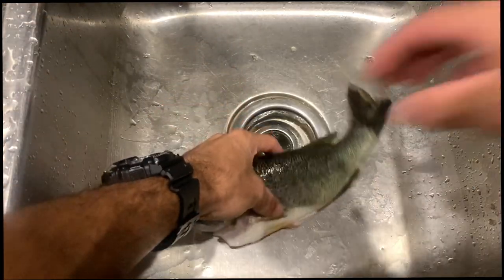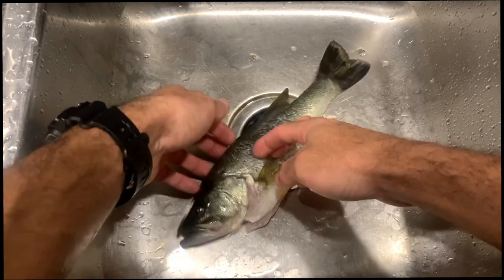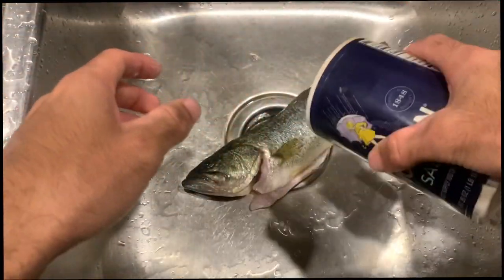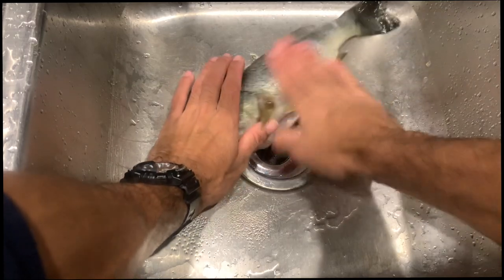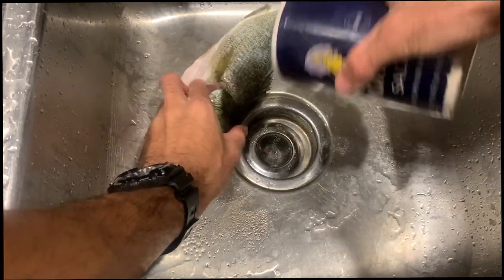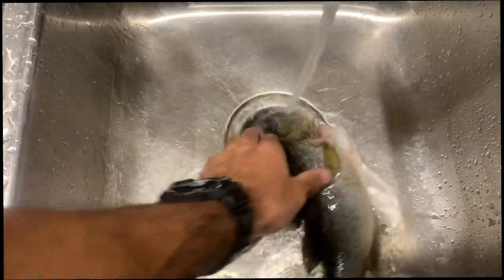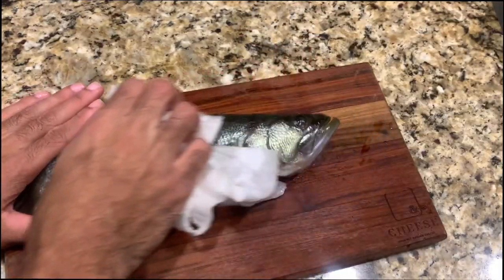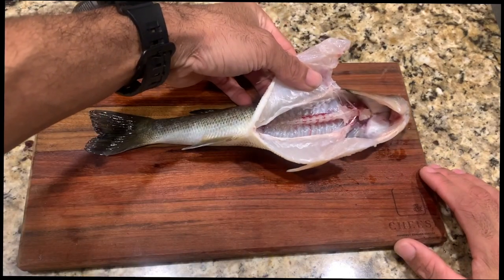Next, since it's really fresh, it's still got some slime on it, and that slime has a fishy flavor in a bad way. So we're gonna take some salt and just rub the salt around. Also be careful not to prick yourself. All right, got the bass nice and clean.